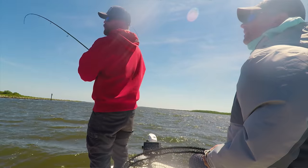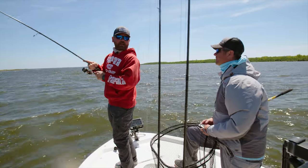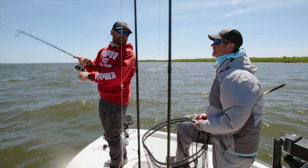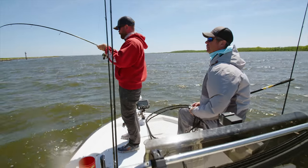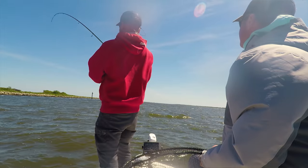Yeah, I made the mistake when I first moved down here. You know, you put mono right backing, and I just had a normal amount of braid, and I found out a normal amount of braid means different things right down here. Well, I put 150 yards of 30-pound test on each of them. Yeah. We should be good.